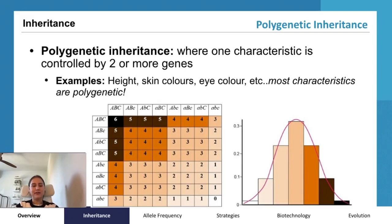But generally, it will be looking at additive examples. So you can essentially think of it, if they have a recessive, they will be on the lowest end of that spectrum. If they have dominant, they will be at the other side. And you can see that really well in this diagram here.